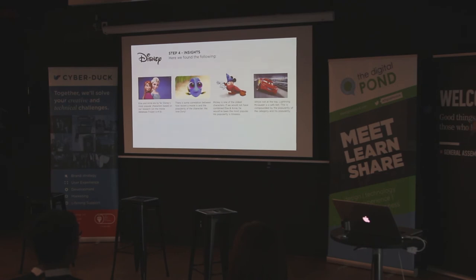Now, this is where we started to develop insights. Elsa and Anna were by far the most popular characters based on our research. Yet they were at number 8 on the Disney movie database. And there obviously is some correlation between how recent the movie is and the popularity of the character. And we absolutely love Dory.